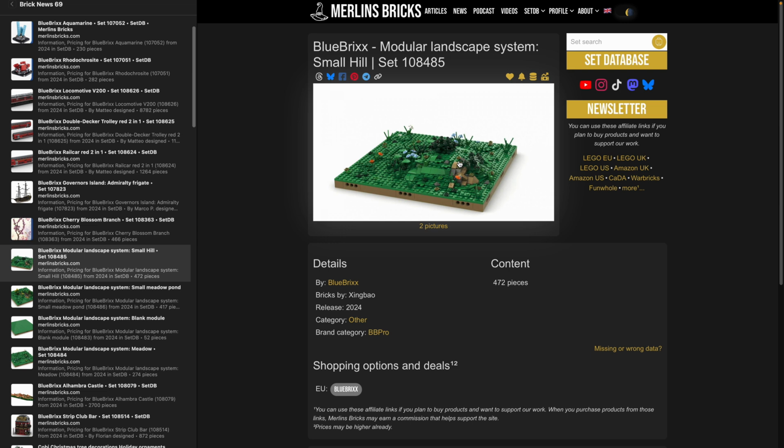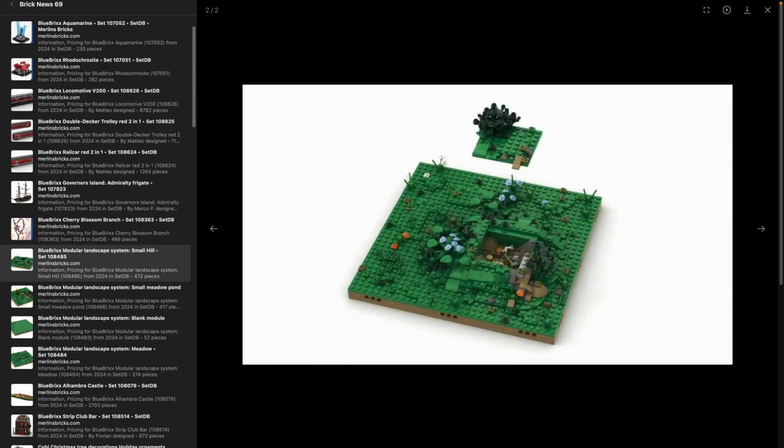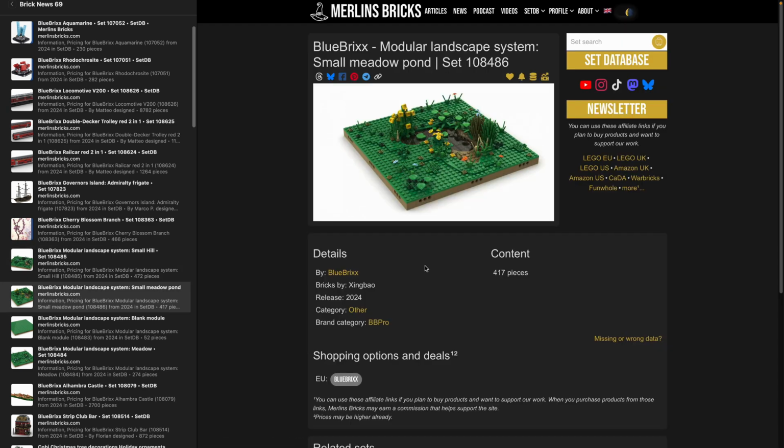So we have the 108485. This is called the small hill, and as you can see, there is a small hill inside, and there's even an inside of the hill, which is quite interesting. And then you have the small meadow pond, 108486, and yes, there is a pond included. There are a couple of plants around this, a couple of bushes, etc., which is quite nice.